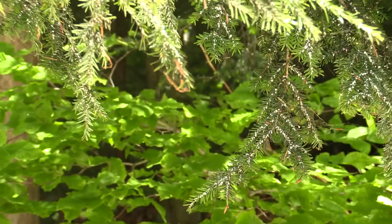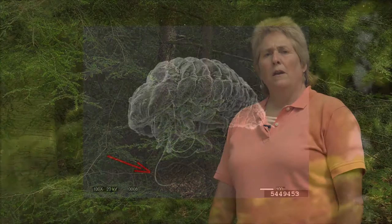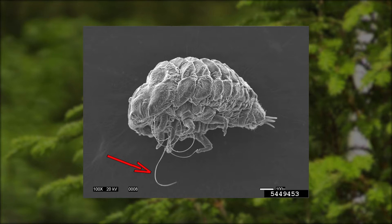What the adelgid does to the tree is it has piercing, sucking mouth parts. A lot of insects do. And what this specific little insect does is it pierces the tissue right at the base of the needle, and it has a very long stylet, which is kind of like a long straw that it's going to use to suck nutrients and liquids out of the tree. And it runs that stylet through the woody part of the shoot, and it gets into cells that are right along the vascular tissue in the shoot.